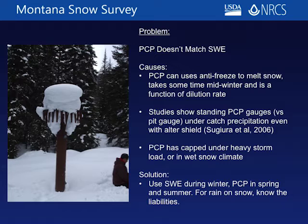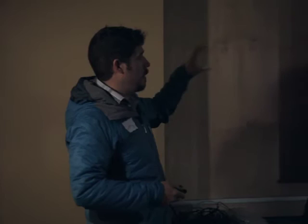Precip is really useful for gauging rain on snow events, especially in the spring, even midwinter, probably west side. But it can cap, right? So it takes a long time for that snow to melt, and it can get capped by these heavy storms, generally on the west side. What we'll actually do is take this ultra shield off. This disturbs the wind, so when it comes across the surface of the can, it doesn't undercatch, because wind can cause rapid movement of the lateral force of precipitation. And studies show that any standing precip gauge versus a pit gauge undercatches, even with an ultra shield. And if we take that ultra shield off to deal with this problem, we're only making our precip data worse. So if we're not getting any precip data, we're like, hey, something's better than nothing, we'll take it off. But it generally will happen.